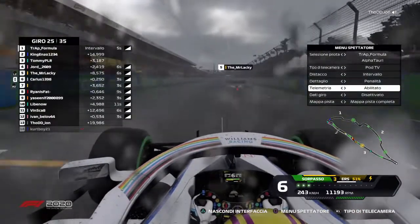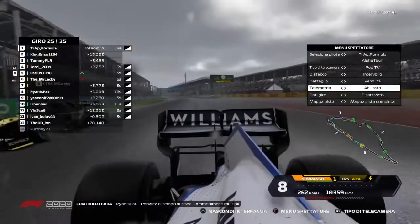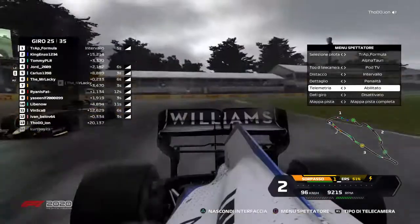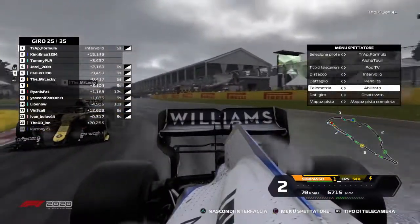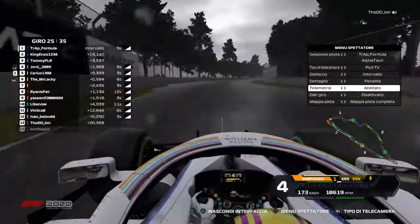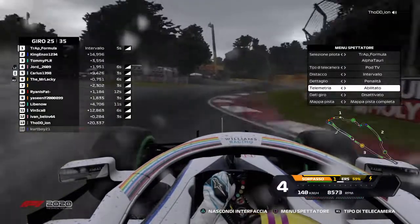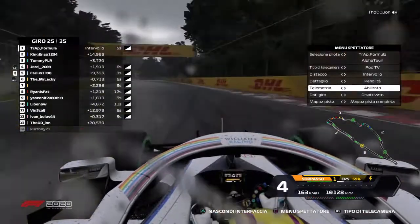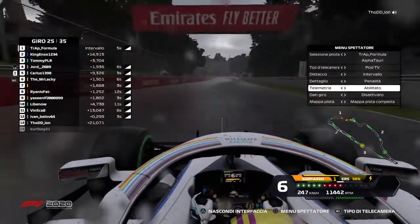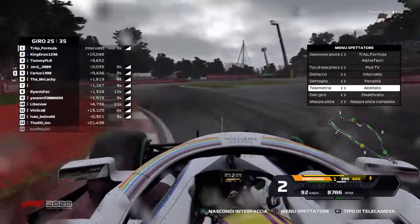It's Mr. Lucky and Carlos. Carlos is really close to Mr. Lucky. I think Mr. Lucky actually let him pass. No, he didn't, because he was fighting. They're going to be side by side, and the Williams driver gets the move, goes into P5, and right now he has to, I mean, cut 6 seconds out of Jord, or hope that Jord makes a mistake to try and maybe steal from MP4. Yeah, highly doubt it.